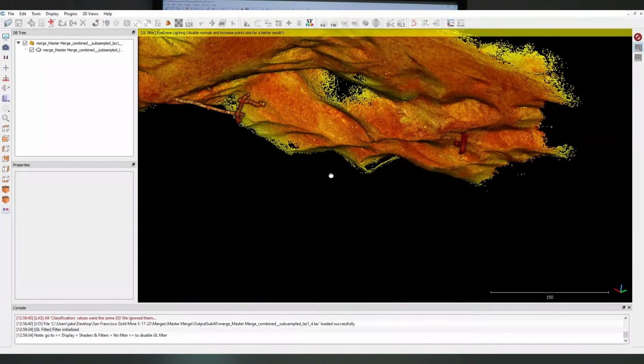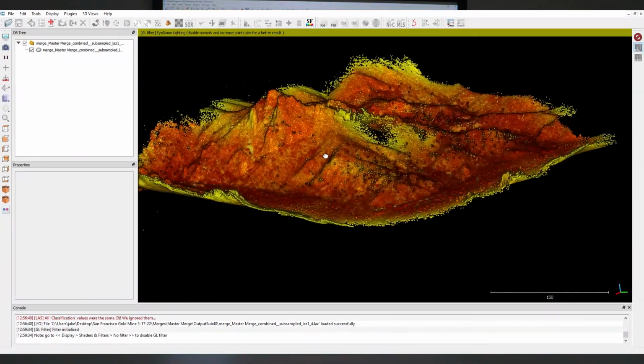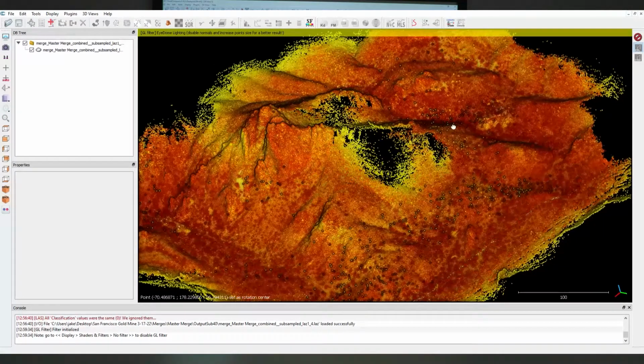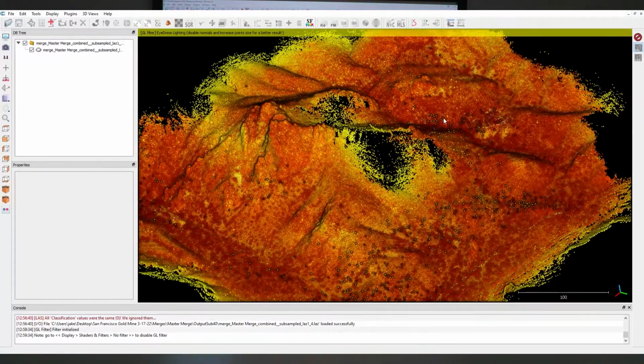But now they've got a map of exactly where all these little prospects and pockets are that they can go address. So yeah, there's a lot of value there. Oh, cool. So that was a look at the data.